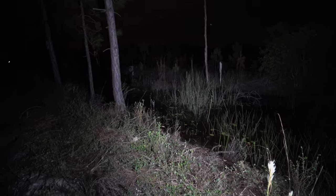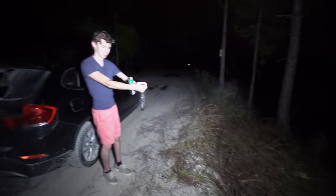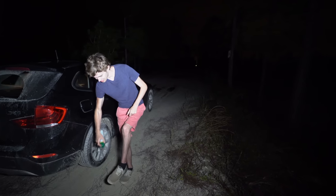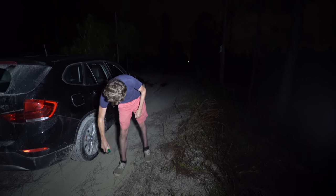Jake is applying a coating of DEET. You need it out here. The mosquitoes are terrible.